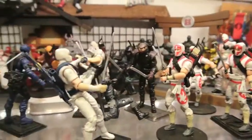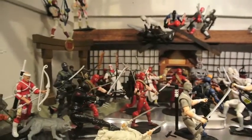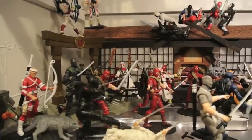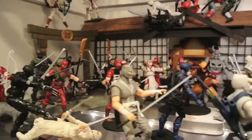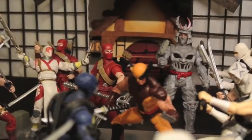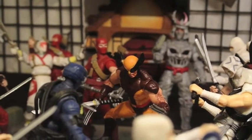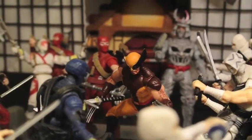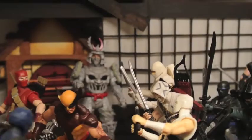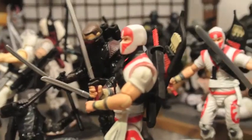Here I've got my Ninja display. Pretty much all of them are G.I. Joes, Storm Shadows, different Storm Shadows, different Snake Eyes that are fighting. And in the center of it all, I decided to throw in one of my extra, get it to focus, there we go, a Wolverine in there. You know, Wolverine's always ready to tussle with some ninjas. And they're fighting. There's people going down.